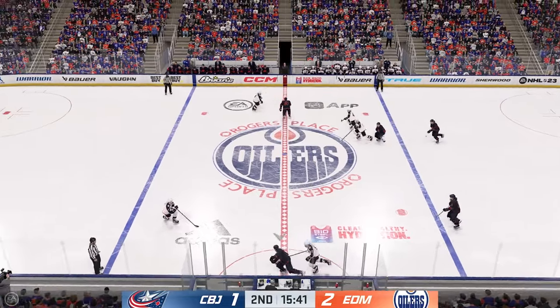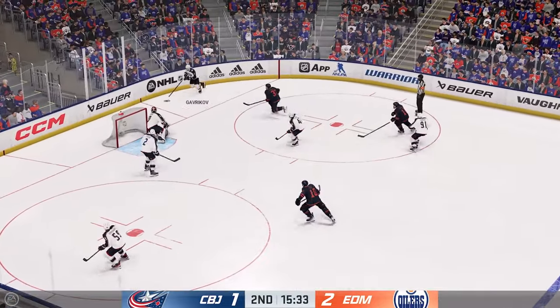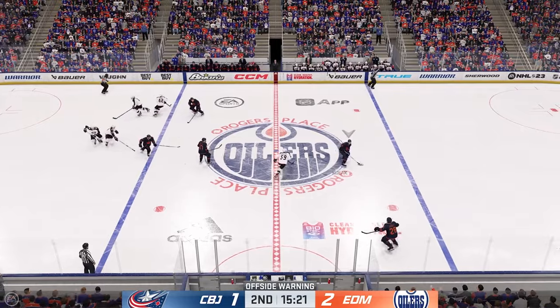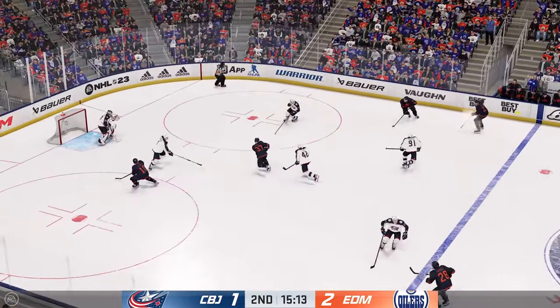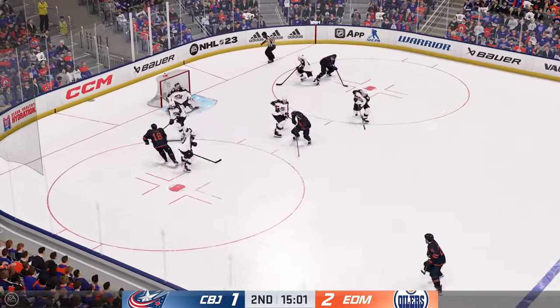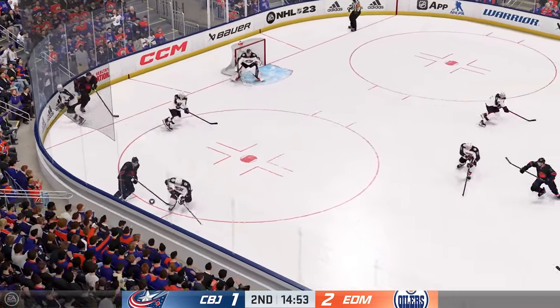Poked away in the neutral zone by Ryan. Gets the puck in deep. The Blue Jackets have it against the wall. Oh, and that's poked away in the offensive zone by Hyman. The Oilers play it along the wing. Moves it quickly over to Hyman. Great poke by Fogel. Takes a shot. Stopped with the waffle maker by Merzlikins.